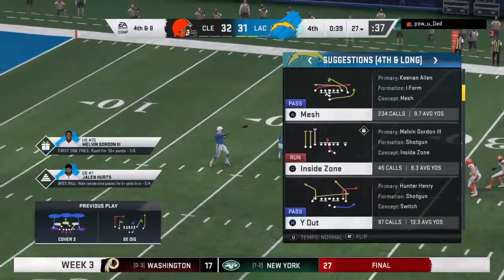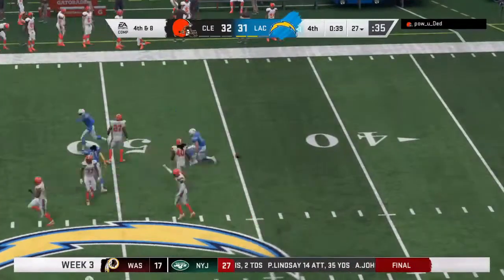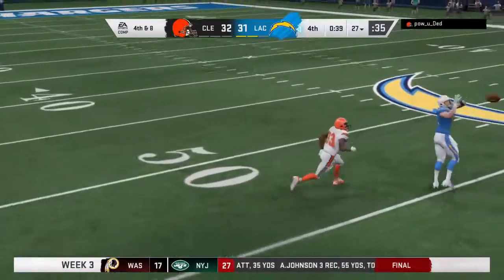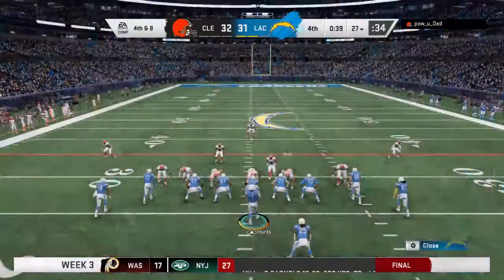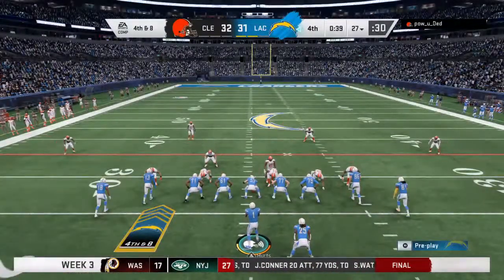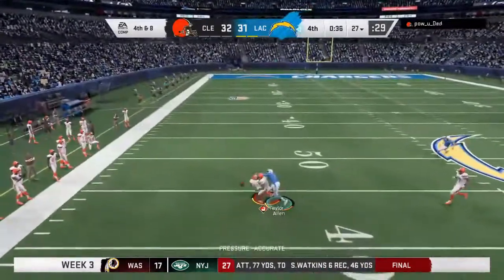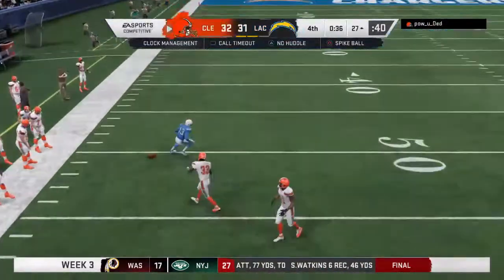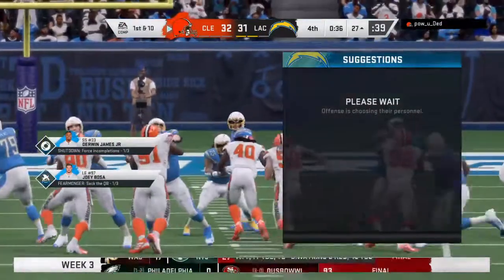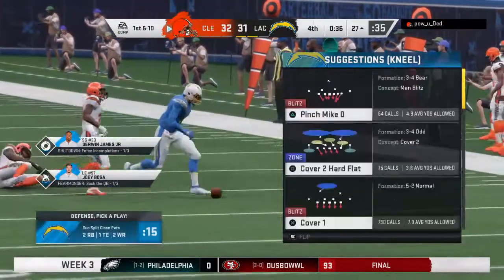4th down now, and defensively, Charles, you know, they're just asking this crew for one more stop. And you know that they're feeling the momentum right now, but they have to be very careful not to get over-exuberant, overexcited, and blow an assignment and give up the big 1st down. Back to throw. And that is incomplete. They had to go for it with such little time remaining, and that'll be just about all she wrote for this one.